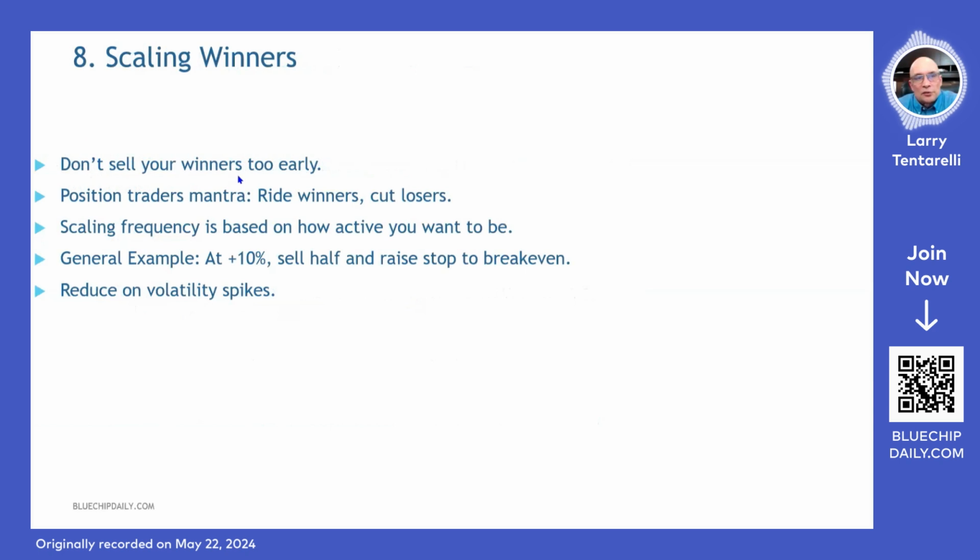Scaling winners: you don't want to sell your winners too early. This is a big conversation, but I'll make it quick. The position trader's mantra is to ride your winners and cut your losers short. Now, I'll go on social media and often I'll see a lot of things about selling into strength. And I get that, and that's good. But the problem is if I constantly sell my positions into strength, then I'm selling my strongest position. And I don't want to sell my strongest positions. If I've got a football team, I want to put my best players on the field. So if I'm constantly selling my strongest stock, then what do I have left?